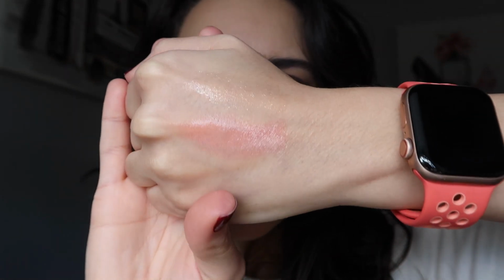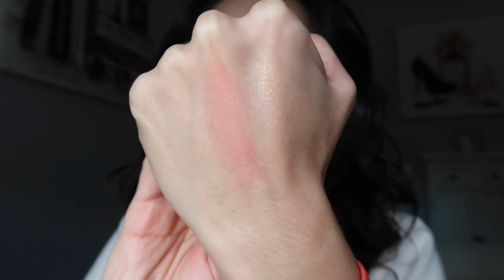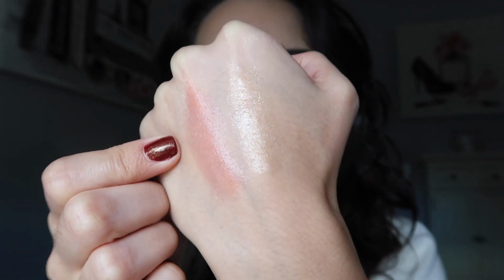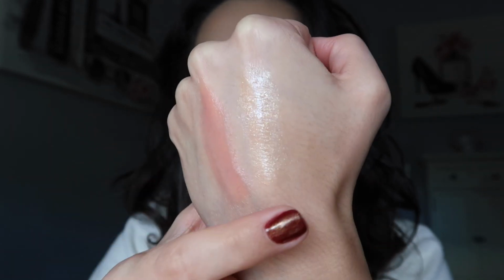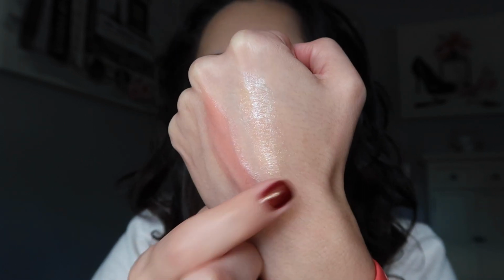I'm not sure if the camera's gonna pick it up, but there you can see each color side by side. The Sunlit Rose one does have more color, and the glitter in that is iridescent with kind of like a lavender flex to it. This is definitely gold, like rosy gold. But I feel like the gold is very overpowering and you can hardly see any of the pink glitters in it. You know what I mean?